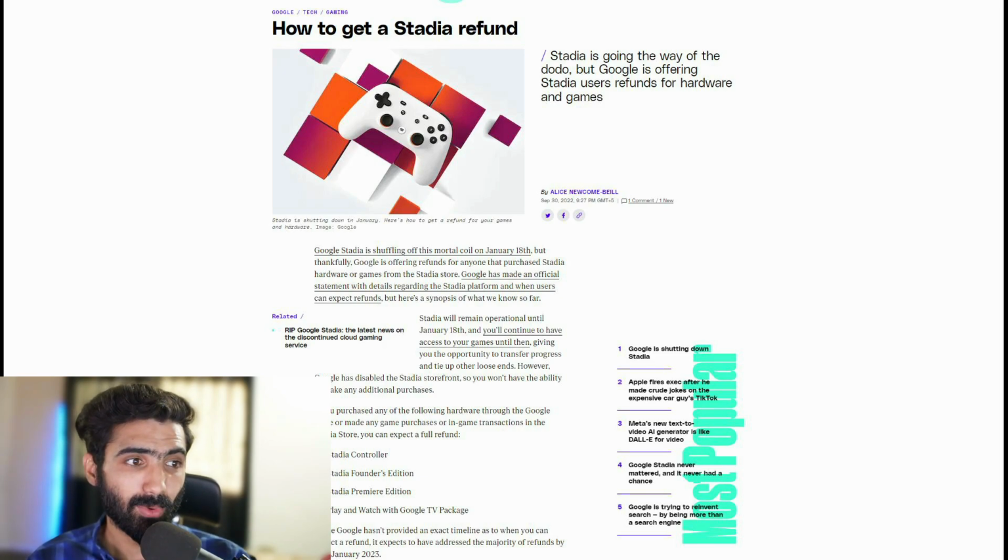Stadia will remain operational until January 18th, and you'll continue to have access to your games until then, giving you the opportunity to transfer progress and tie up other loose ends. However, Google has disabled the Stadia storefront, so you won't have the ability to make any additional purchases, and that's obviously to stop people who aren't in the know about Stadia coming to a close, and they just want to prevent more refunds and more headache, pretty much.